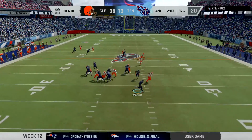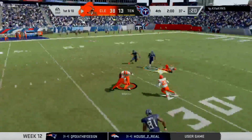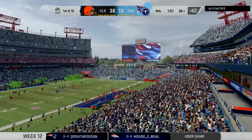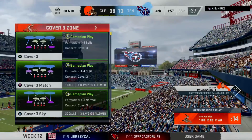Play fake. Mariota rolling to his right. He's going to let this go deep. And my goodness, Williams loses the football. But it looked like the Titans were able to recover, and indeed they will keep possession of the ball.